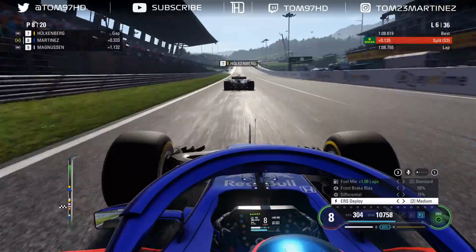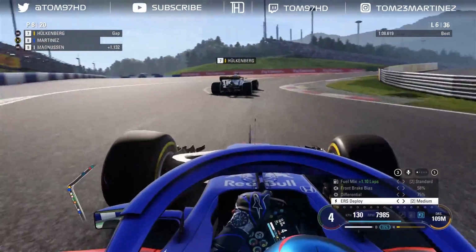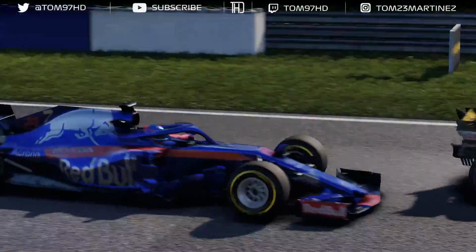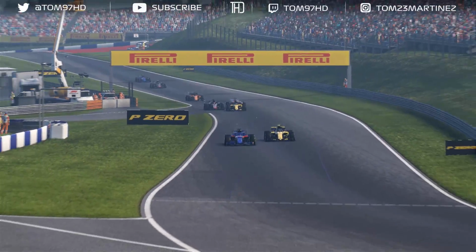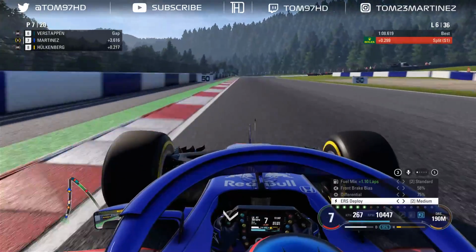We're now out of his DRS. I'm tempted for the move on Hulkenberg, but I'm going to hold back and try and get him out of turn 1. He's had a poor run, and we're going to open up the DRS here. Hot overtake mode. I'm not going to use hot lap, and look at this, we just power past the Renault. The Honda power unit now much more improved, and we can actually compete in a straight line.